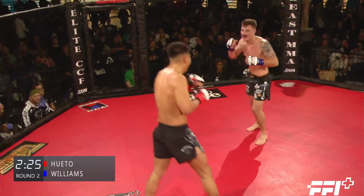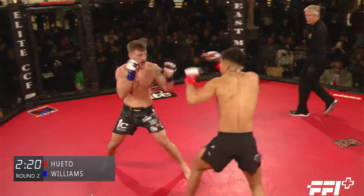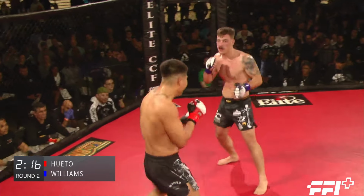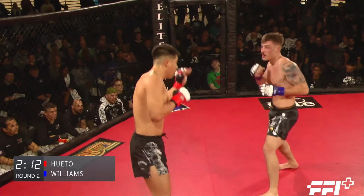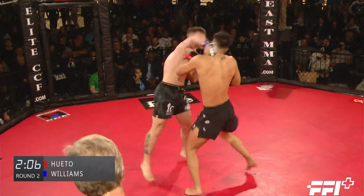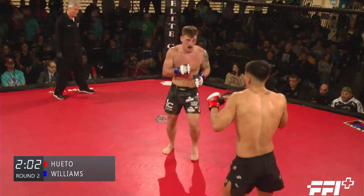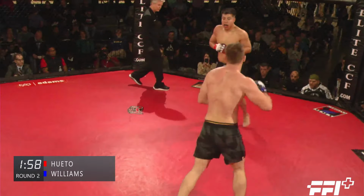Oh, they both tried a spinning back fist there. Hueto has cleared the cobwebs, it would appear. Yeah. And he's touched Wiliams now. Oh, Wiliams with a cross. Wiliams is finding him with that right hand at the end of every exchange, on the right side of Hueto's face as Hueto's turning away from him. And he keeps turning. Hueto doesn't recognize the danger there yet. He narrowly avoids getting kicked in the head by turning that way.